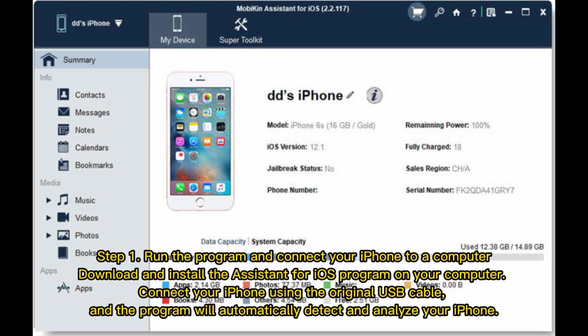Step 1. Run the program and connect your iPhone to a computer. Download and install the Assistant for iOS program on your computer. Connect your iPhone using the original USB cable, and the program will automatically detect and analyze your iPhone.